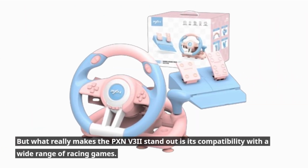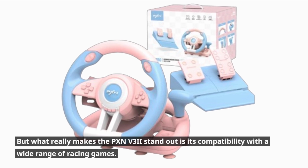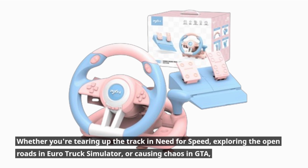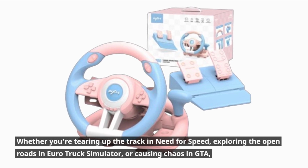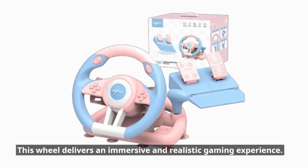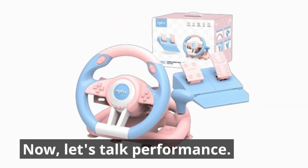But what really makes the PXN V3II stand out is its compatibility with a wide range of racing games. Whether you're tearing up the track in Need for Speed, exploring the open roads in Euro Truck Simulator, or causing chaos in GTA, this wheel delivers an immersive and realistic gaming experience.